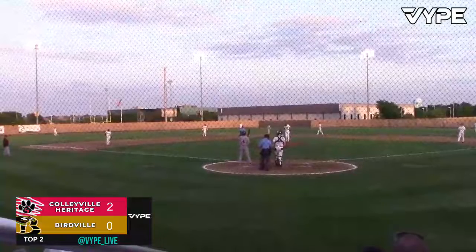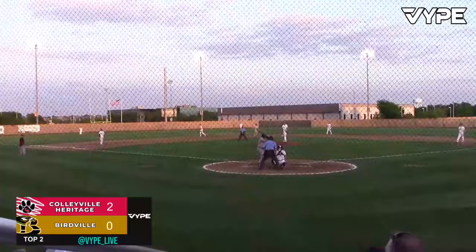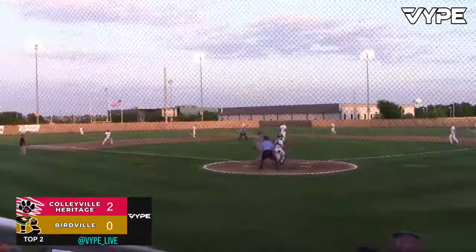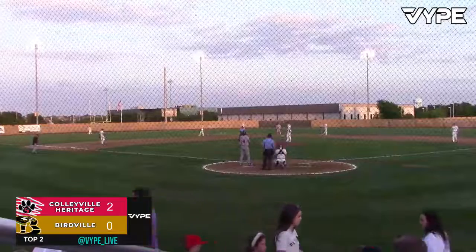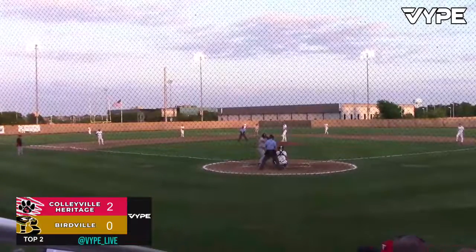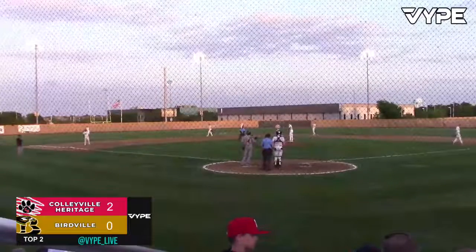Finds the strike zone, gets him a strike. Myers went outside for ball one, even to the count 1-1. Fires another one outside for ball number two, making it 2-1.